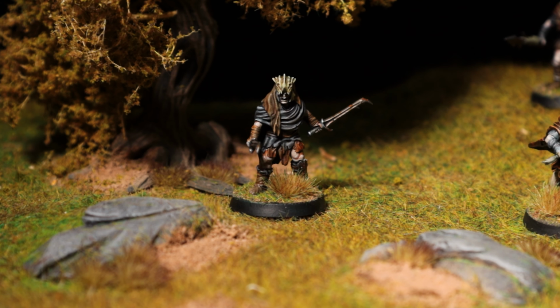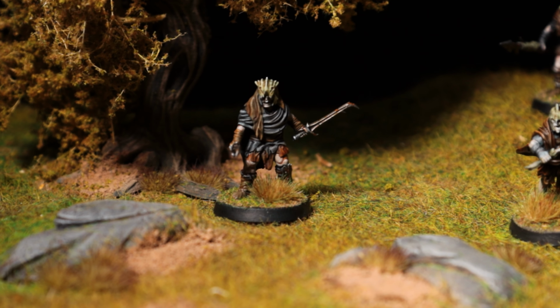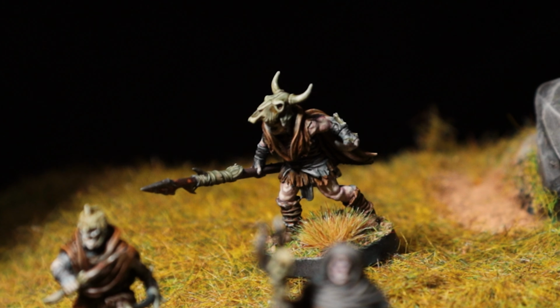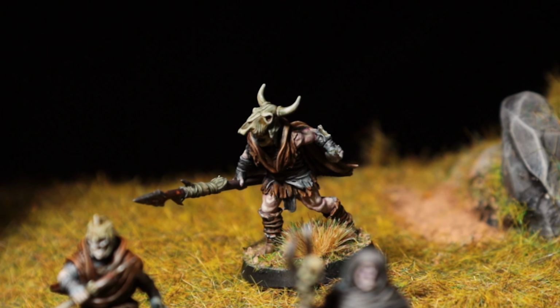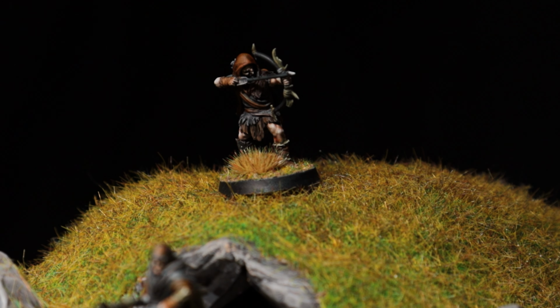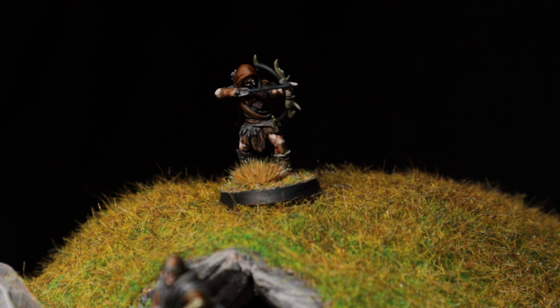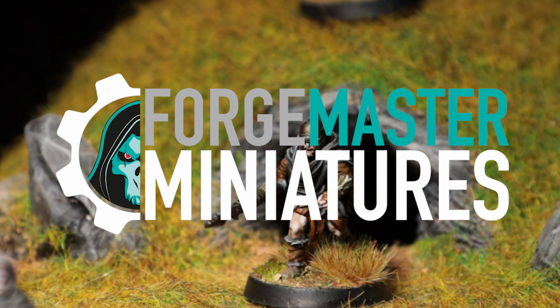Now these minis were an absolute joy to paint. The details on them are absolutely incredible, and they're going to look so good when they face off against my opponents across the table. The versatility of this set is just outstanding as well. The number of weapon options that come with them is a huge added bonus, and I know I'll be using the remaining bits to convert my plastic orcs to give them that much needed variation.